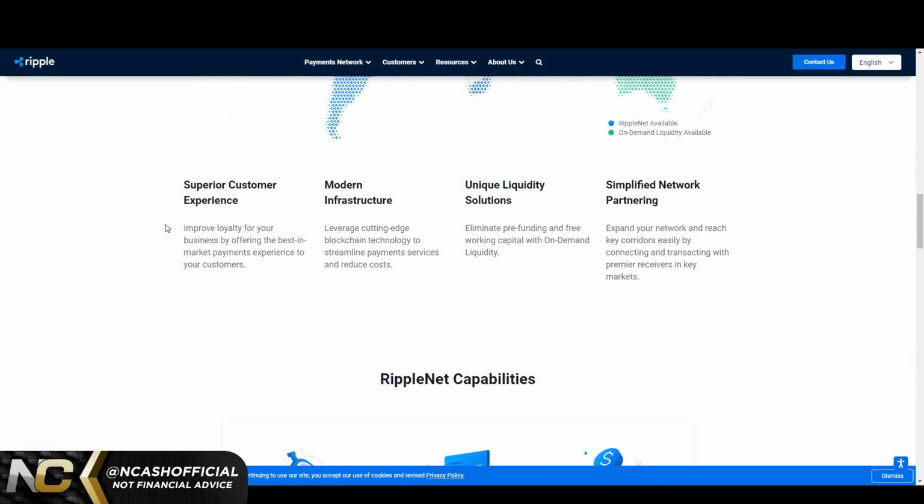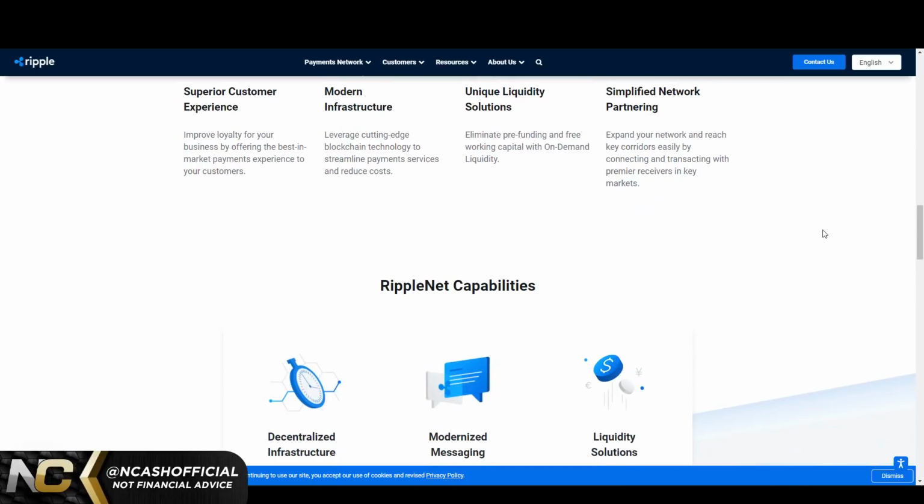Superior customer experience. Improve loyalty for your business by offering the best in market payments experience to your customers. Modern infrastructure: leverage cutting-edge blockchain technology to streamline payments services and reduce costs. Unique liquidity solutions: eliminate pre-funding and free working capital with on-demand liquidity. Simplified network partnering: expand your network and reach key corridors easily by connecting and transacting with premier receivers in key markets.